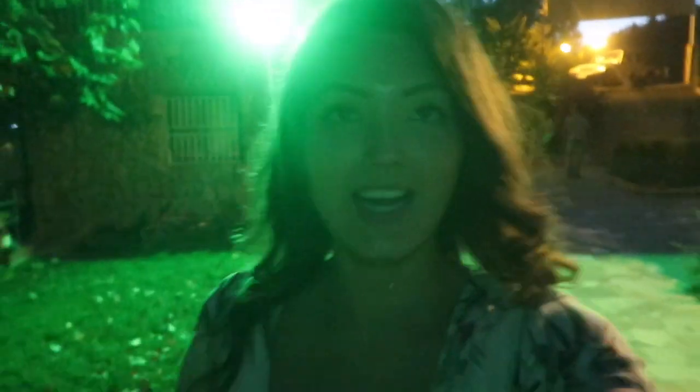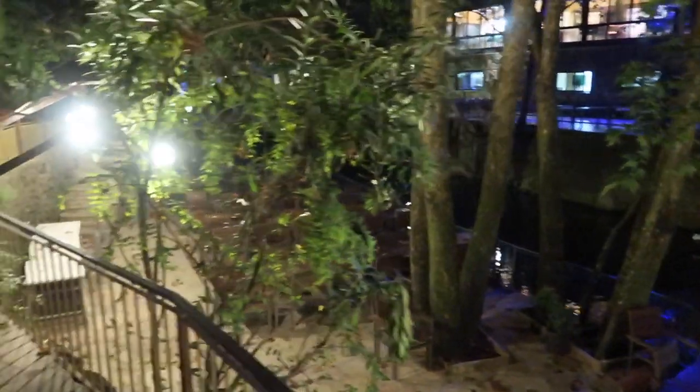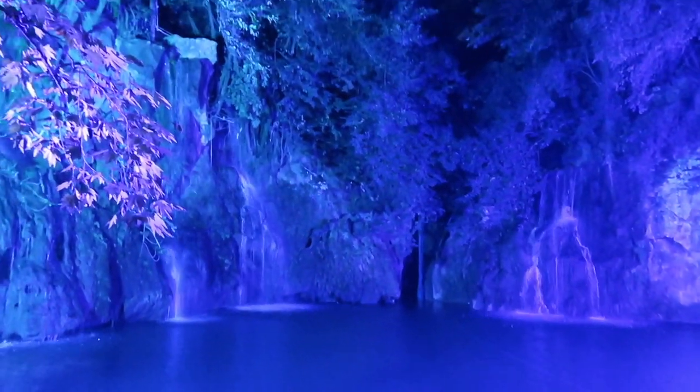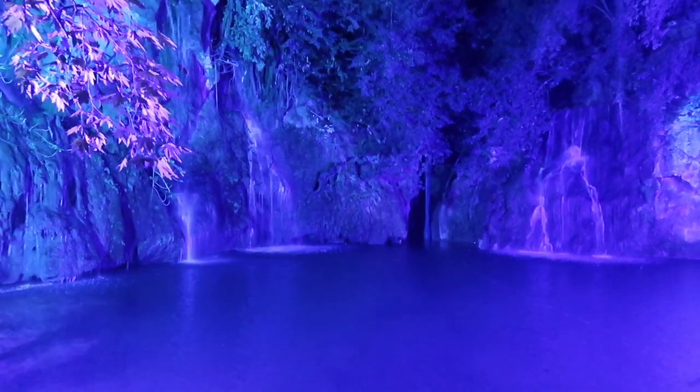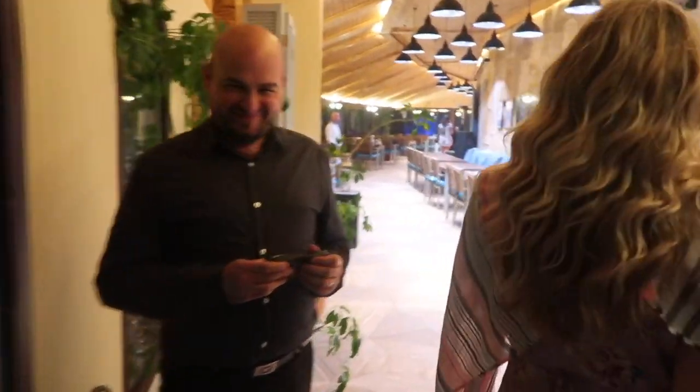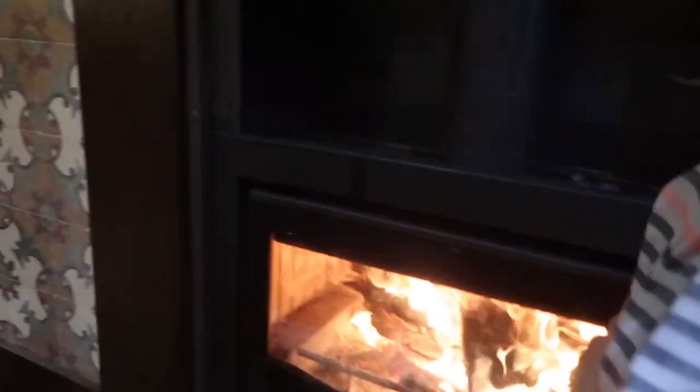We spent a little bit too long at the other places we were seeing, so we made it to the lake a little bit late, but we're gonna have some dinner and hopefully enjoy the rest of our evening before we have to fly back to Dubai. It's so beautiful.